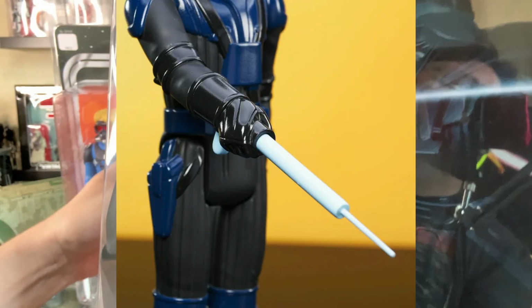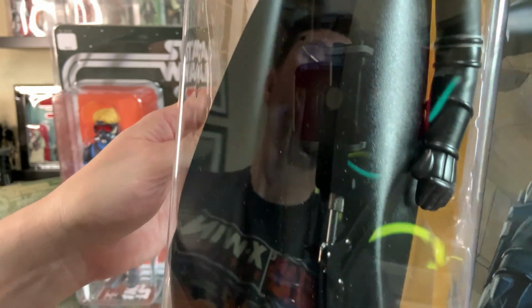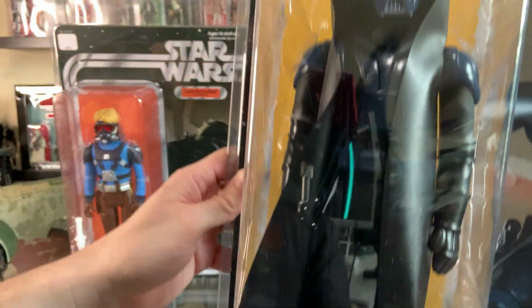They used a very pale blue saber. I'll throw a photo up so you can get a better look at it. But again, they're just trying to emulate that very pale bluish glow of his saber in the artwork. You see he's got the vinyl cape, and the detailing on his armor is what you'd expect for a vintage style figure.